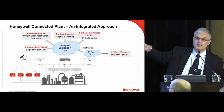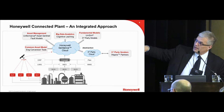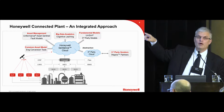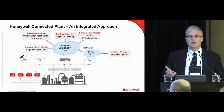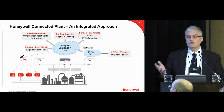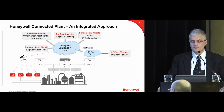So what we're creating is a series of IoT devices and edge gateways that let us take that data kind of around the current infrastructure and then up into the cloud, where we can consume it either as Honeywell or our partners can use that data to come to the right conclusions.